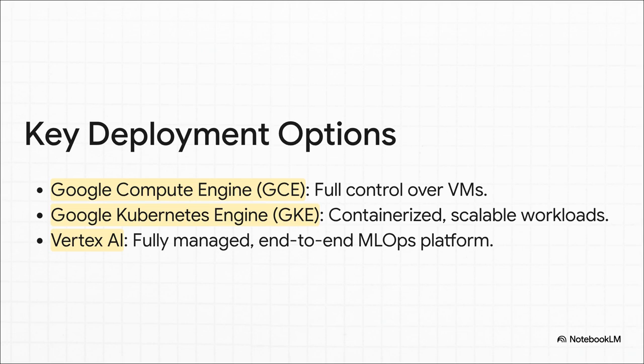Let's just quickly break down the big three. You can use Google Compute Engine if you want total control. You manage the whole machine yourself. You can use Google Kubernetes Engine if you're running your AI workloads in containers and need to scale them up. Or you can use Vertex AI, which is a fully managed platform that just handles all the infrastructure for you so you can focus only on your model.